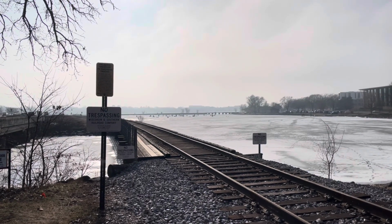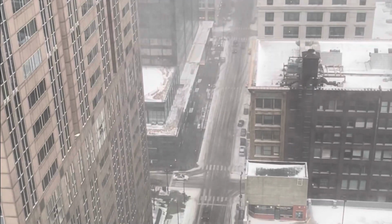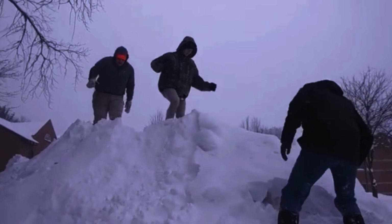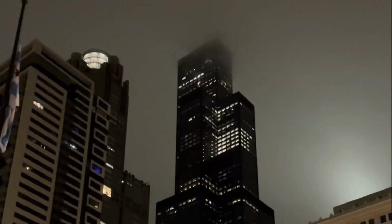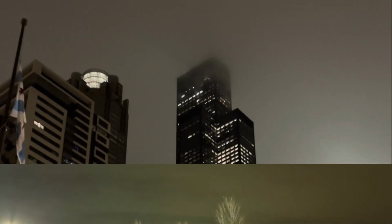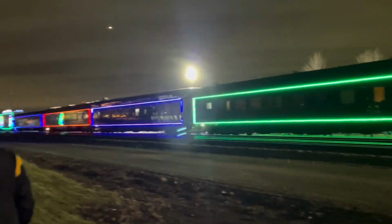So, me personally, I am not a huge fan of the winter. Sorry guys, I don't know what to tell you. The snow and the sub-zero temperatures, they just don't spark joy. And to be completely fair, this year it's been a reasonably mild winter here in Chicago, but that's no guarantee every year. Nevertheless, there are many things that make winter a little bit more bearable.